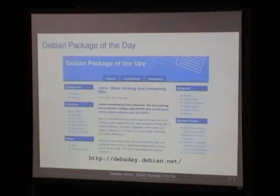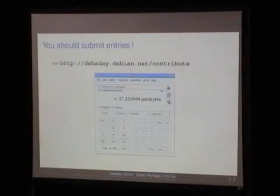Okay, so as you all know, we have about 15,000 packages in the archive. There's a lot of crap, but there's also a lot of little gems, which are, for most of them, totally unknown. So I'm part of the team behind Debian Package of the Day. You have a picture here of the website. So the goal is to introduce little gems that nobody knows about to our users.